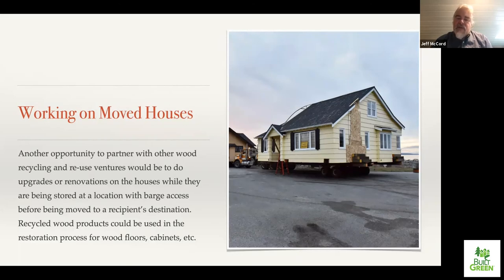It goes along with the triage approach that I've helped to pioneer, because the houses often have to be stored for a waiting period while new permits are being approved at the receiving location. One of the concepts we've proposed for a reclamation center is to potentially work on the houses while they're in storage. Maybe some new flooring is put in, maybe a small addition or a dormer is added, maybe cabinetry is built with reclaimed wood. That's a partnership we really want to keep tabs on and remain part of.